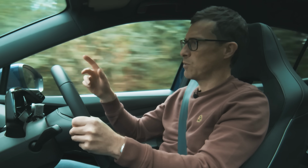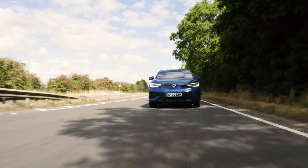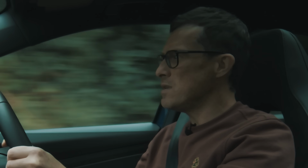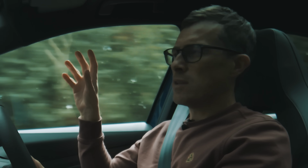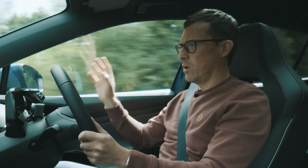Right, let's see what the ID5 is like to drive when you go on a faster road, such as a dual carriageway motorway. So imagine you're joining one, you need to accelerate from about 40 to 70. Let's do this. I'm going to floor it, check out the pickup. It's adequate. Now when I'm going slightly quicker, I'm noticing there's a little bit of wind noise from around the door mirrors, but other than that, it's really quiet, this car.